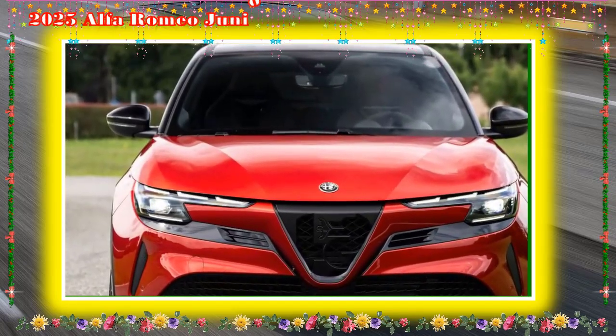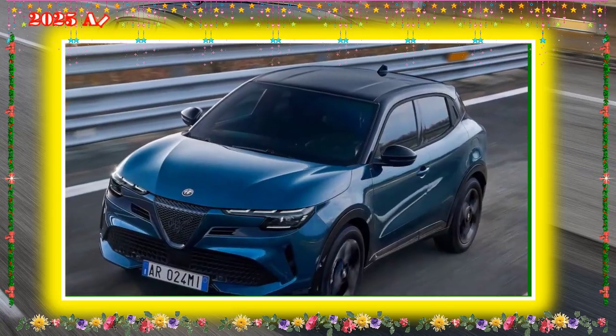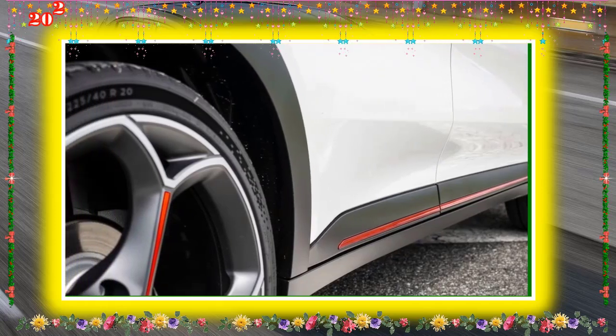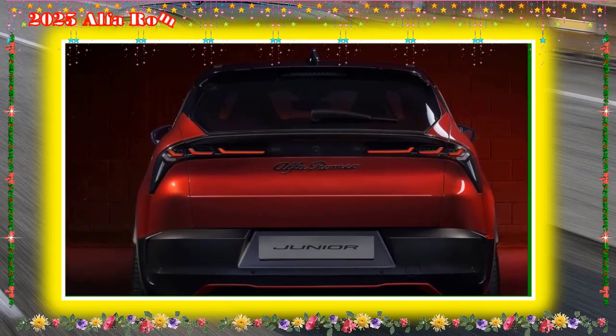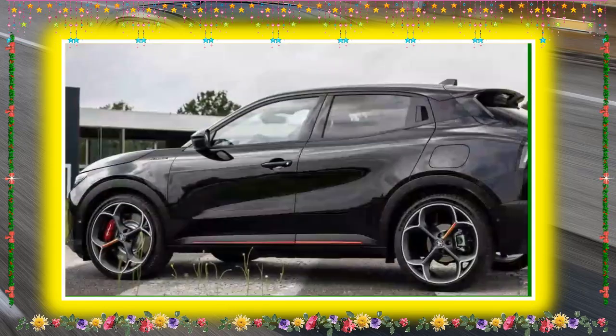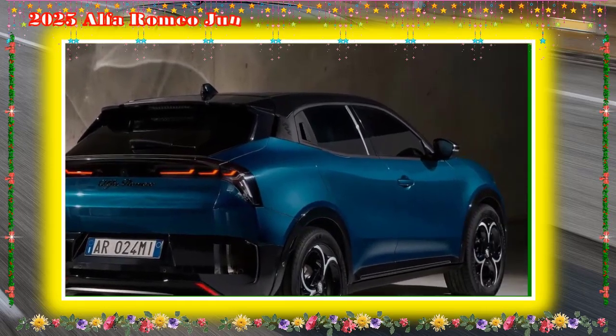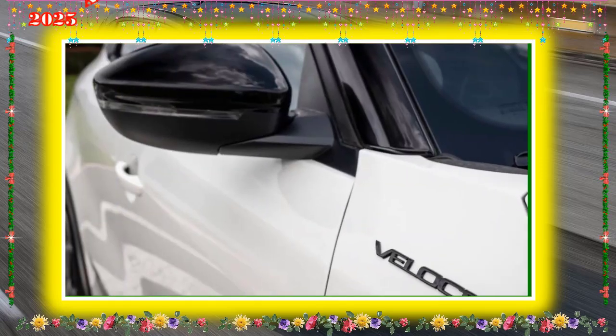Milano Ibrida offers an extremely fluid driving experience and allows you to proceed in electric mode for over 50% in the city. Milano guarantees electric driving not only during parking maneuvers or at low city speeds but also on extra-urban routes, in low load conditions up to 150 km per hour.